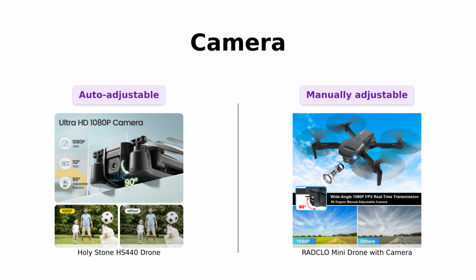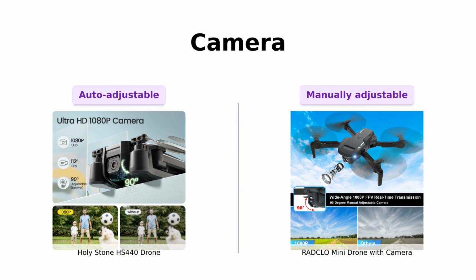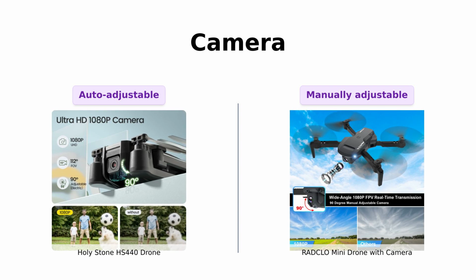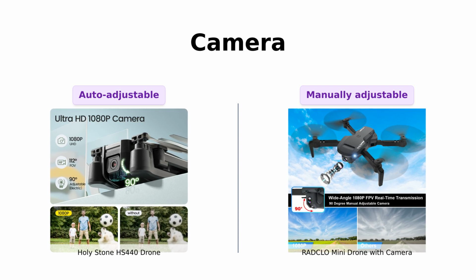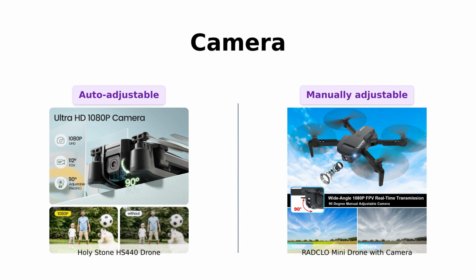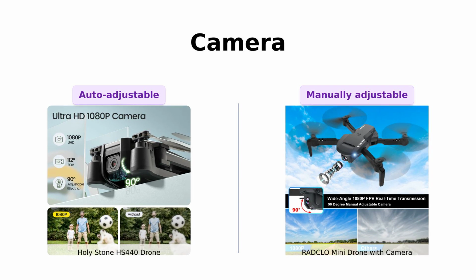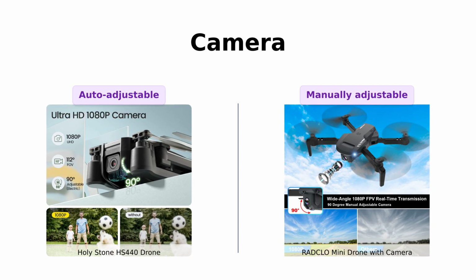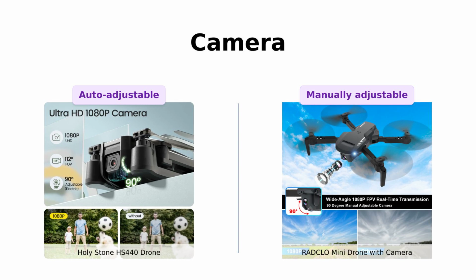When it comes to capturing stunning aerial shots, having a good camera is crucial. The Holy Stone HS440 drone boasts a 1080p HD auto-adjustable camera with a 112 degrees wide-angle lens. This allows you to capture breathtaking aerial scenery and every wonderful moment from a bird's-eye perspective. On the other hand, the RADCLO Mini Drone comes with a 1080p HD 90 degrees manually adjustable lens, giving you a wider field of view for those epic shots. Both drones offer impressive camera capabilities, but the Holy Stone HS440 drone takes the lead with its auto-adjustable feature.